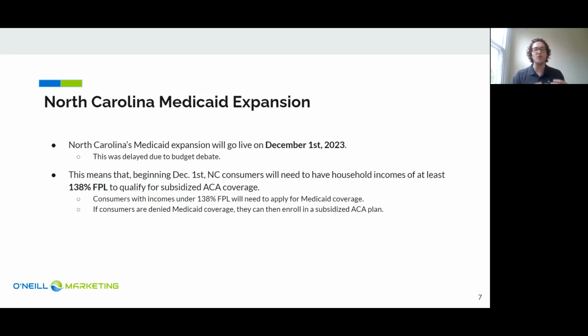So before then, it was just like it is in Florida, Georgia, most of the Southeast, it was just 100% was the baseline. So if they had more than the 100% federal poverty level, they were able to qualify for subsidized ACA coverage. But with this change, that's going to be bumped up a bit. So they'll have to have 138% of the FPL in order to qualify for the subsidy.